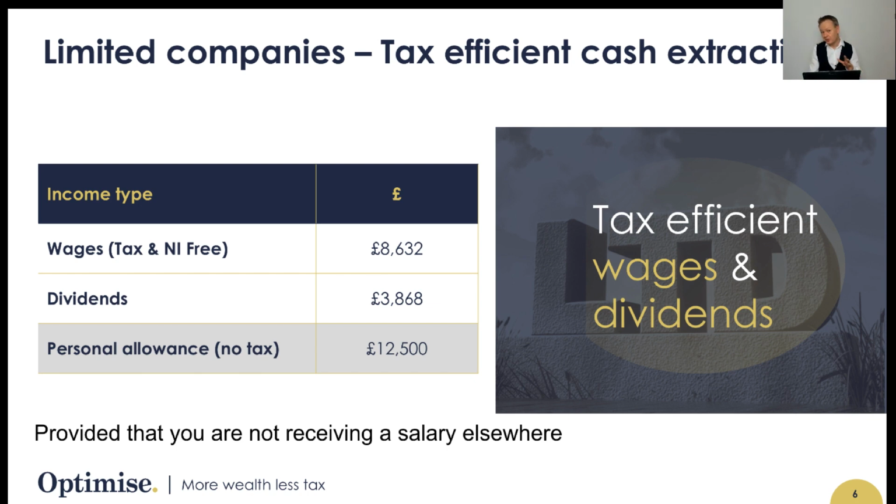There are some other benefits, and I'm going to go into that in a little bit more detail. But let's first start off with saying that you can take out wages and dividends, which comes up to your personal allowance. Now, we do need to bear in mind that dividends can only be taken out of your limited company provided that you are making profits. If you're making a loss, no dividends, unfortunately.